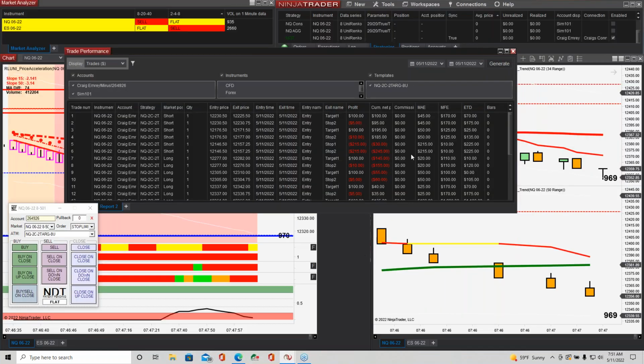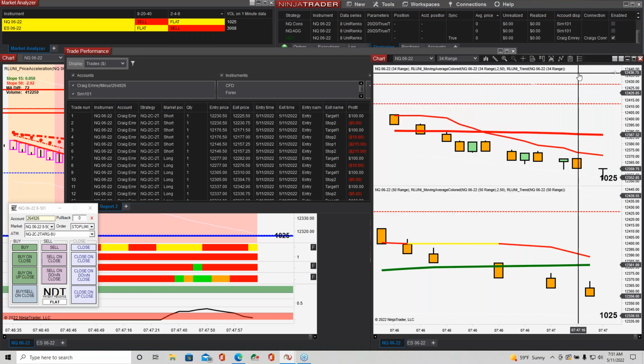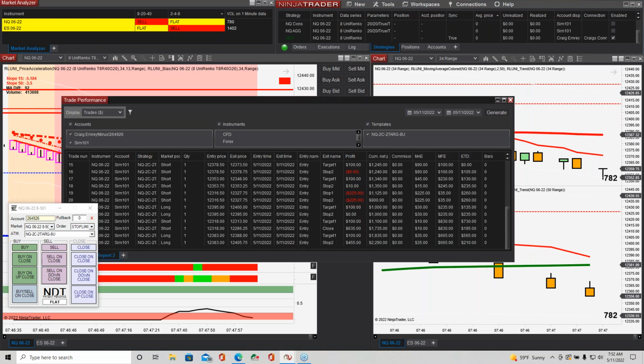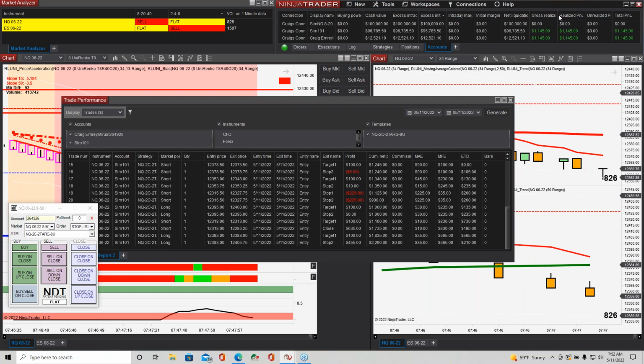I'm going to look at the trade performance again because, you know, I like to enjoy these days. So let's just look at it again. For trade performance, just had the one loser in the beginning, had another loser halfway in. So two losers, mostly winners. 1,145 in live trading, 1,145 in sim trading. Okay, so make a snapshot of that right there.